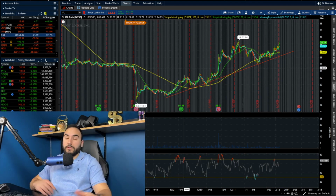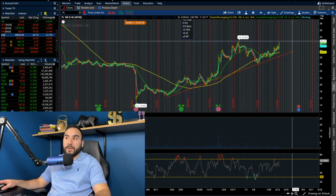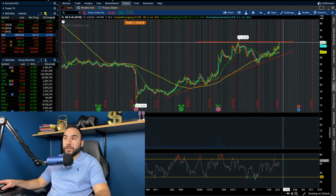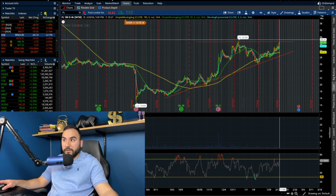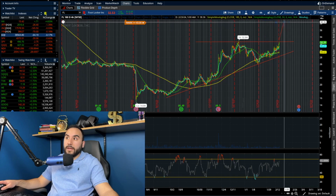It looks like it's trying to reverse at least, and we do have an ascending triangle on this 4-hour chart, which shows we're now approaching that $33 level, which you guys can see. 33 is where we peaked back in the end of December. It's where we're testing right now. So Foot Locker can get out of here, guys. Oh man, it could be getting ready for a big move.